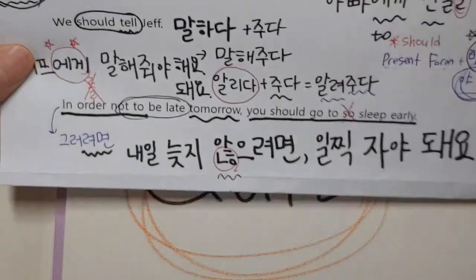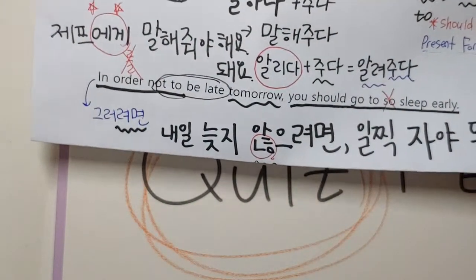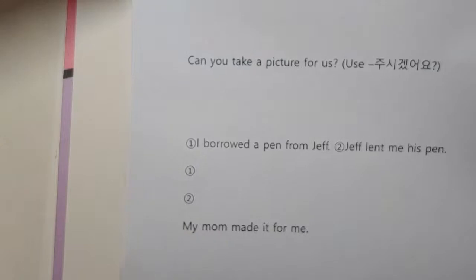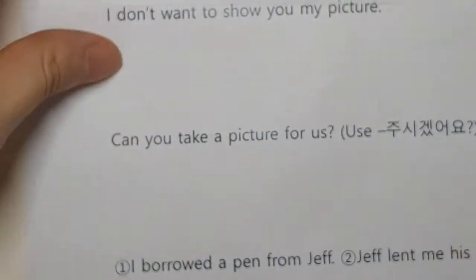일찍 자야 돼요. 내일 늦지 않으려면 일찍 자야 돼요. Or you can also say 내일 수업에 늦지 않으려면, in order not to be late to class, 수업에 늦지 않으려면 일찍 자야 돼요. And the next one, I don't want to show you my picture.